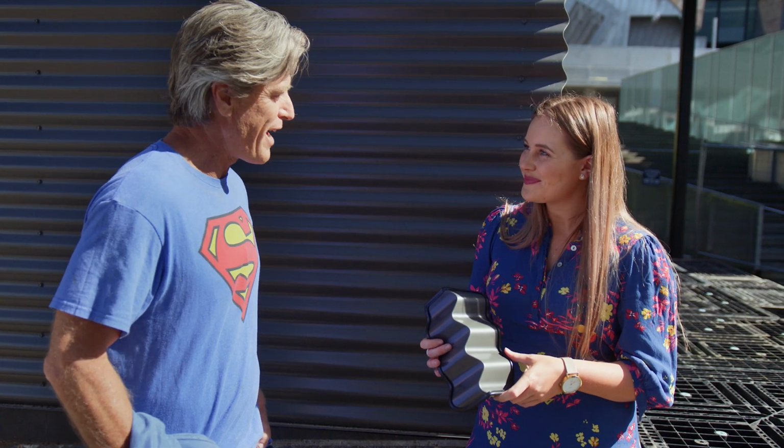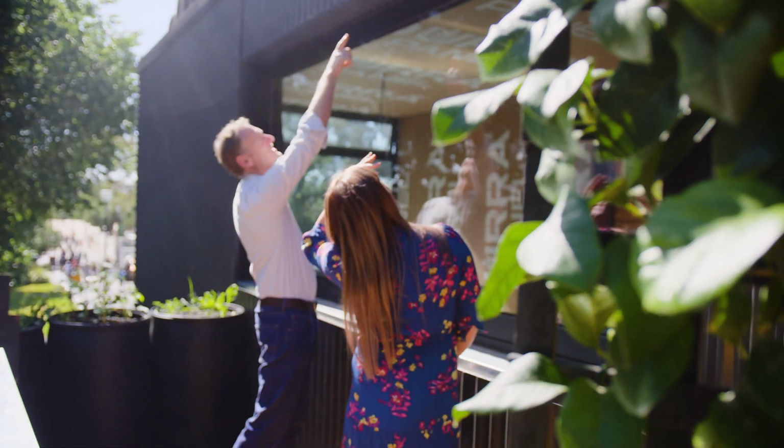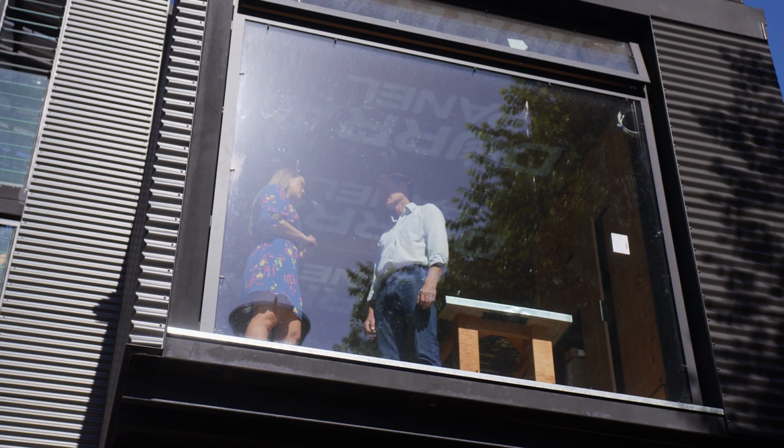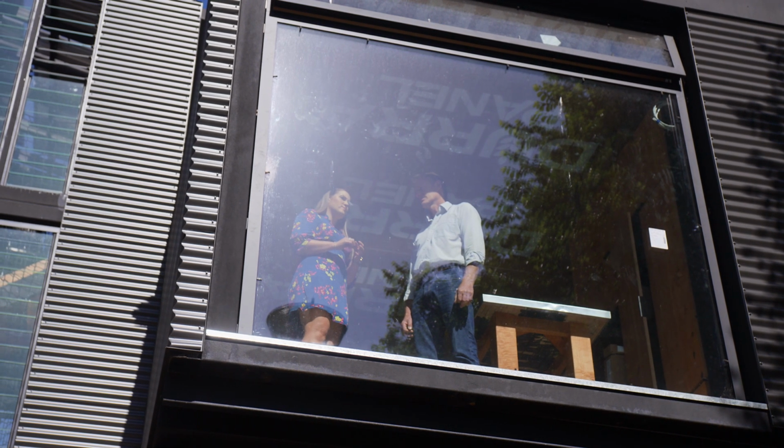How lucky are we to have these mad boffin engineers improving something which we thought was already brilliant. Absolutely. It's great that they're local, it's great that it's Australian owned and produced, and we just wouldn't be where we are today without those innovators, without that creative thinking.